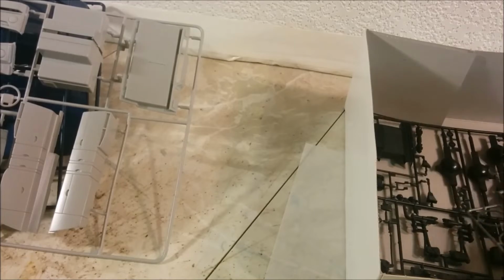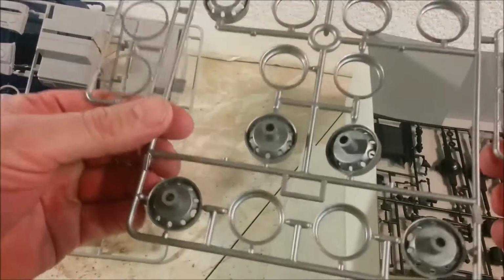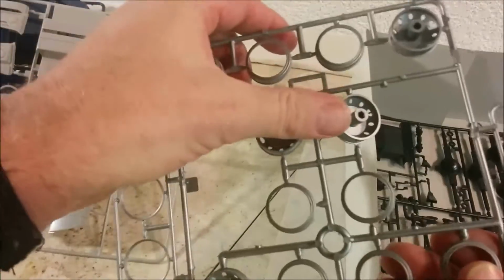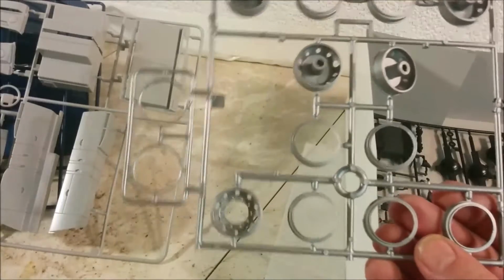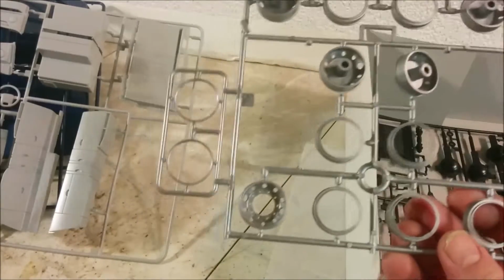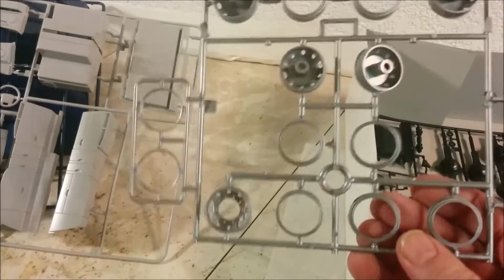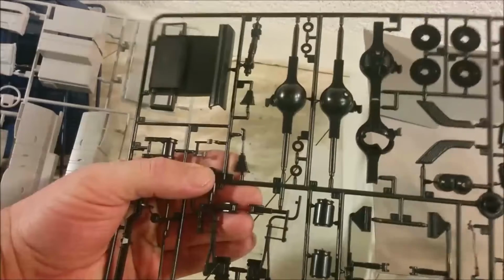The next sprue is some wheels and some wheel rims. This actually looks vaguely familiar. I'm thinking this is a standard part that Italeri puts in all their truck kits. It looks an awful lot like the one that I used in the Ford Wrecker.